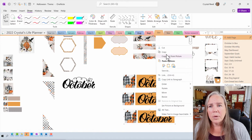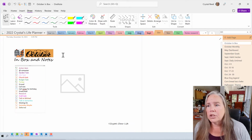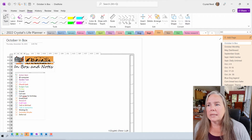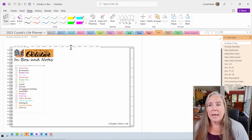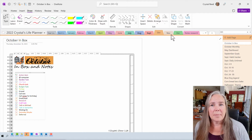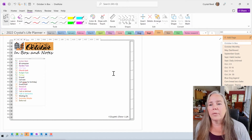And so what I'm going to do is I'm going to cut this one, and originally I took it up here to my inbox page and pasted it there. Now some of you may be asking, where did you get this backdrop that looks like a long spiral notebook? This is really just a graphic. None of the tabs here are clickable. I don't need those because I have all of my tabs up here that are clickable. This is really just to give me the look and feel of a planner.